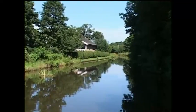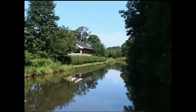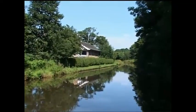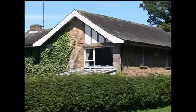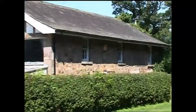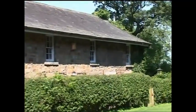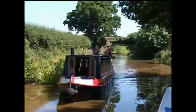In the 19th century, a regular passenger packet boat service took just 8 hours to travel from Preston to Kendal. This house has been converted from a former stable, the pair of horses being changed every 4 miles to enable them to keep up their steady gallop of 10 miles an hour. We'll learn more about this later on.